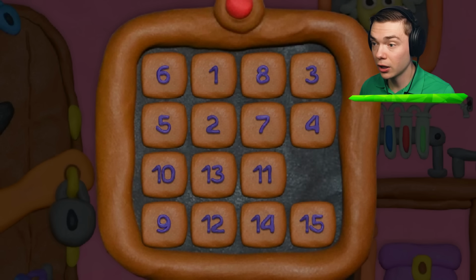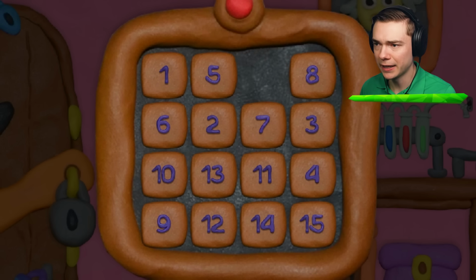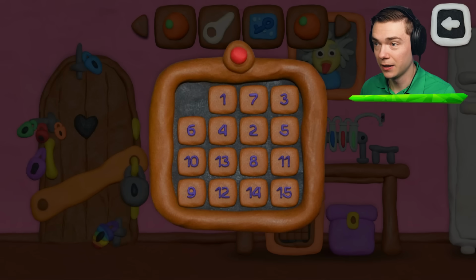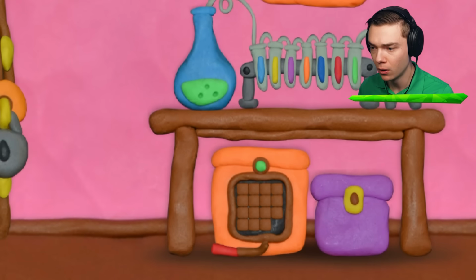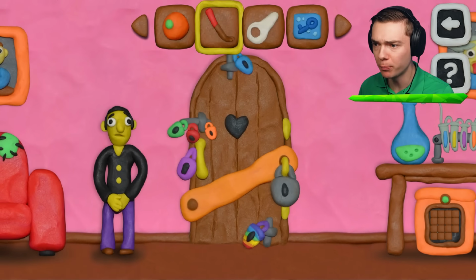Wait, what? Oh, you can only move it like this. I think what we gotta do is make it so all the numbers are in a row. That is a lot harder than it seems like. Oh my. Yo, you gotta be so smart to fix this one. Holy moly. Wait, do I get the key now? What is that? That's not a key at all. That's like a pry bar. We're gonna use that for this big lock.